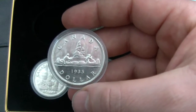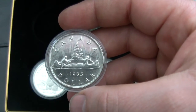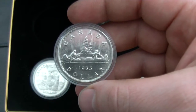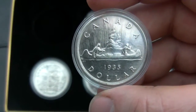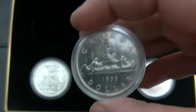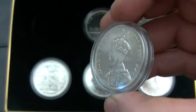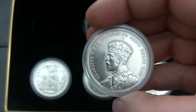silver dollars. And this one here was actually, the Canadian Mint released a 20 for 20, and kind of released a more updated version of this one here. But let me see if I can zoom in close. You can quickly see the lines in the background which represent the Northern Lights. And if you've never seen the Northern Lights, they're definitely something to see. And then here's the back right there of King George himself.